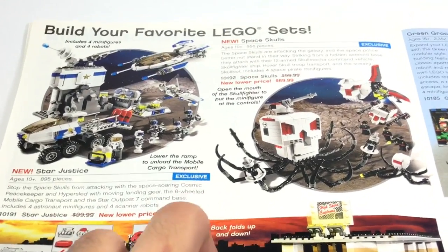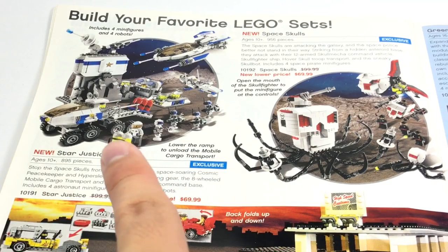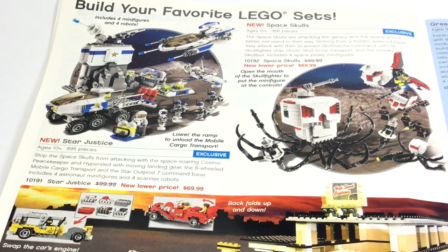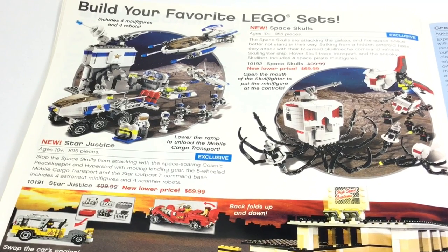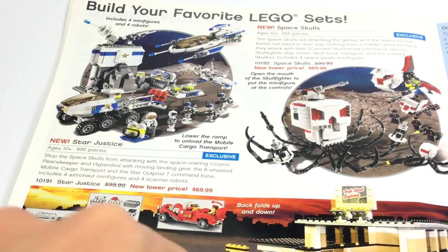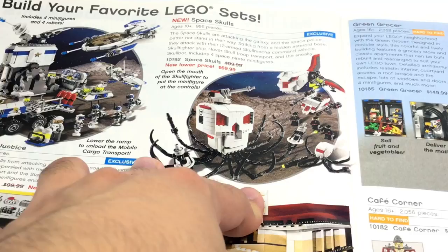These space ones are kind of weird because they're just very bland, in my opinion. Space Skulls and Star Justice don't call back to any classic space themes. They're just their own thing, which I do like, but they're very boring because they just don't look unique to me. It's hard to explain why I don't like these. But I never liked those at all.